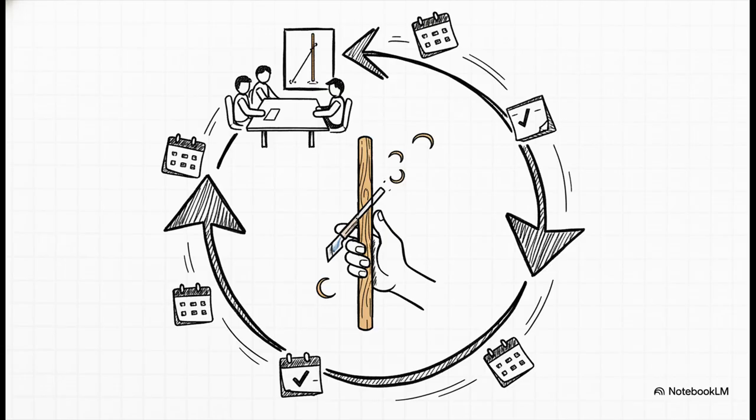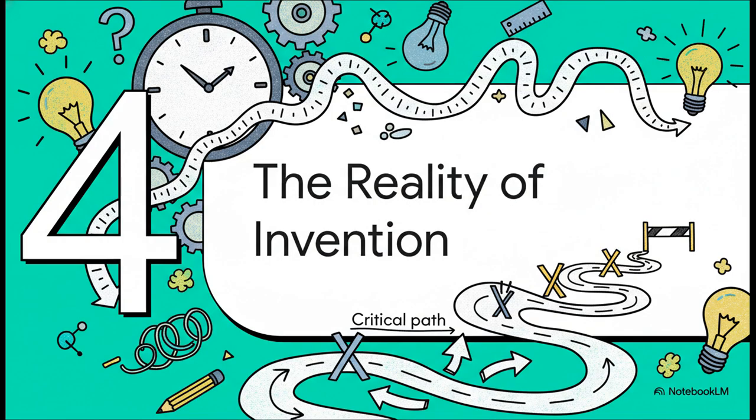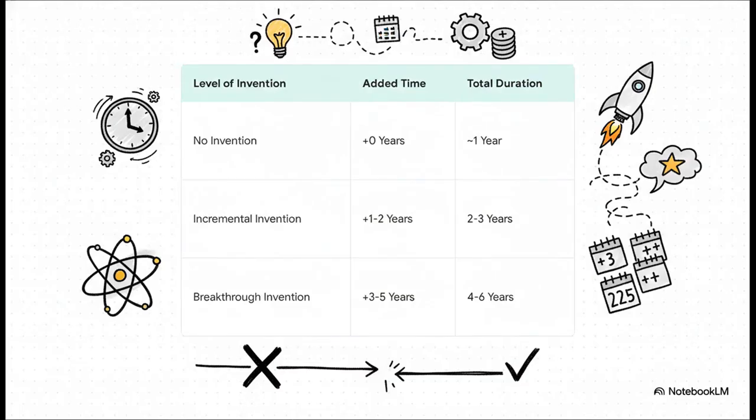Now, let's just circle back for a second to that super important first step, facing reality. Because there's one specific reality that teams get wrong almost every single time, and it's one of the biggest project killers out there. And that is the time it actually takes to invent something new. Just take a look at this table. This is a big dose of hard truth. Teams are pathologically optimistic about how long invention takes.